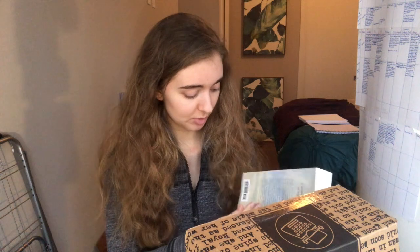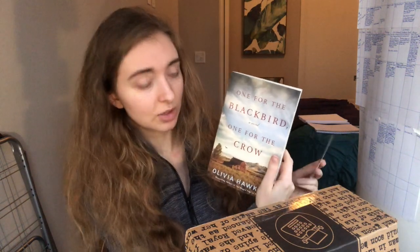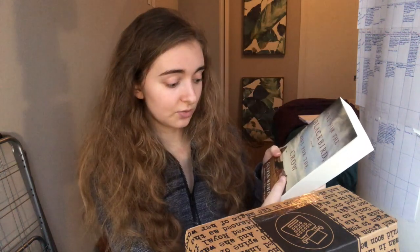Oh, this is a very large book. Like, that's huge. Before we even look at the title, I want to look at how many pages. Okay, so maybe not that huge, but 479 pages. And it's called One for the Blackbird, One for the Crow. Bestselling author of The Ragged Edge of Night.